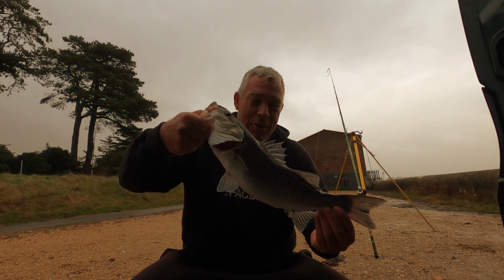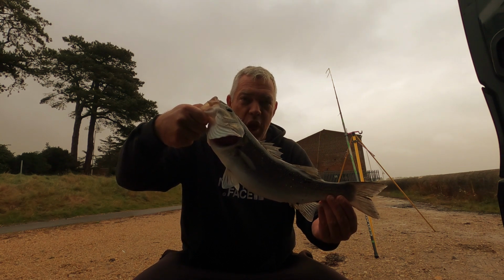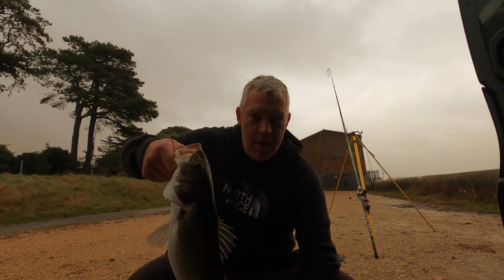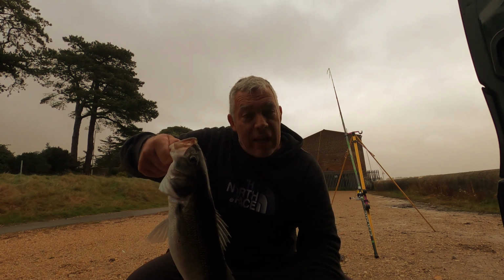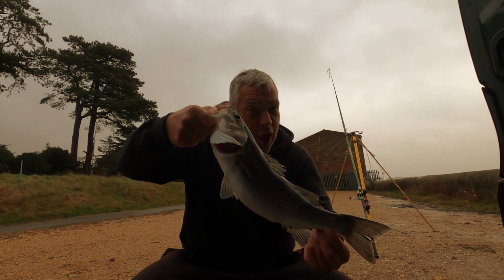Happy days, guys. This weather was certainly worth coming out for. That is an absolute beauty. I don't normally take fish home lately, but I've been liking the old bass. This is well oversized. She's going for the table, guys. Let's get baited up. Let's see if we can get something else.